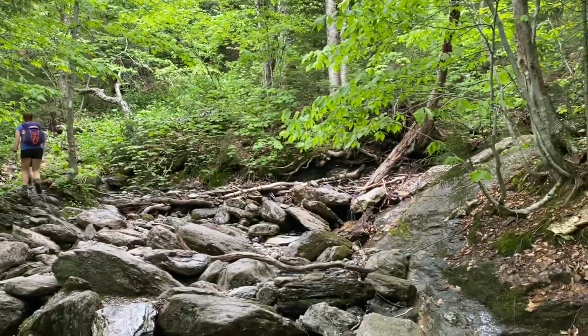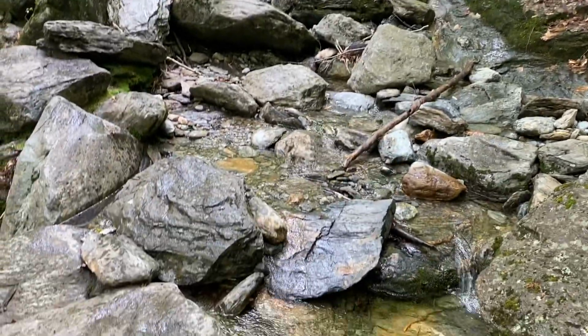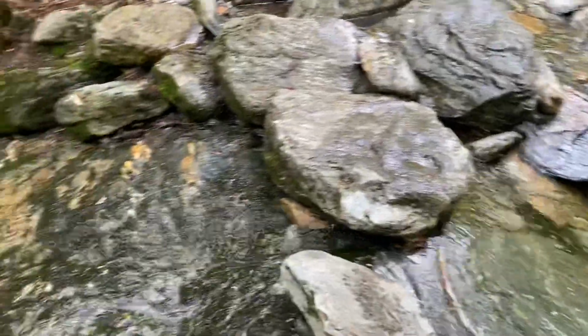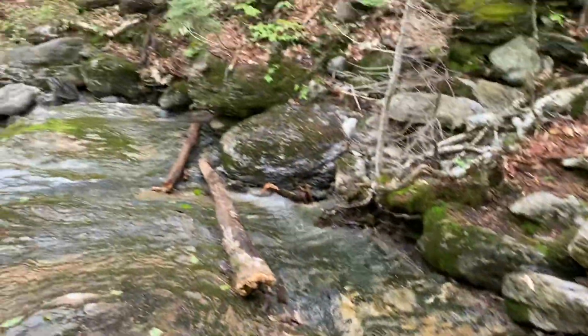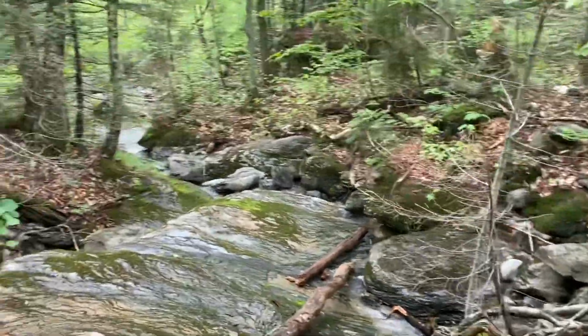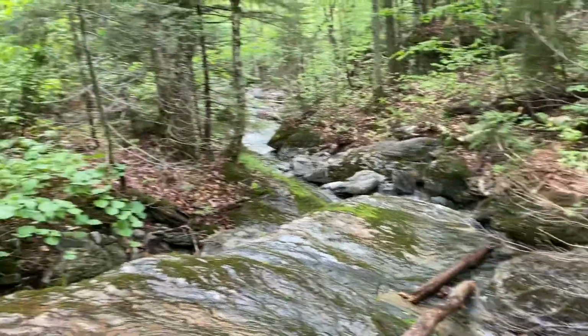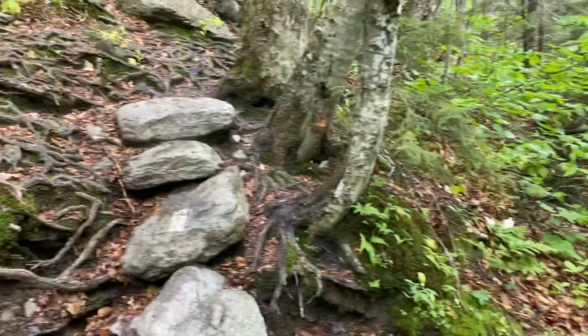All right, kind of a cool waterfall here. It comes down, it crosses the trail, and it goes here and down there. Let me see if I can show it to you guys without falling. All the way down there. Pretty cool. I'm gonna go this way though on the Long Trail.